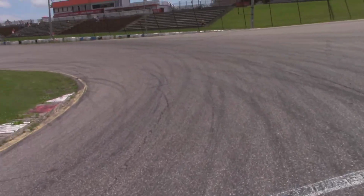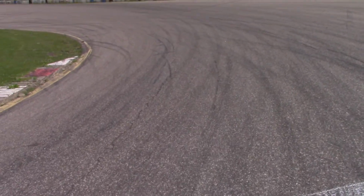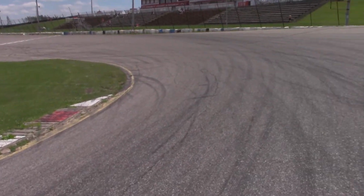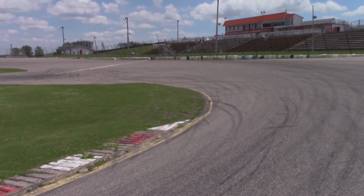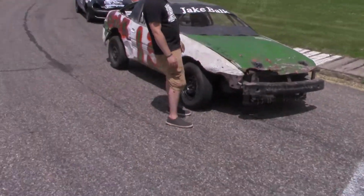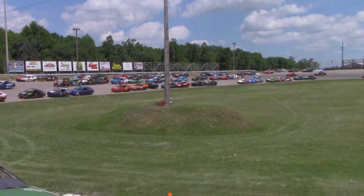Welcome to the front row of the Lucky Leprechaun 300 Impact Survival Series race at the amazing Golden Sand Speedway. Oh, I think they're calling us for something. Oh well. We've got a whole field of cars here we're going to walk through.